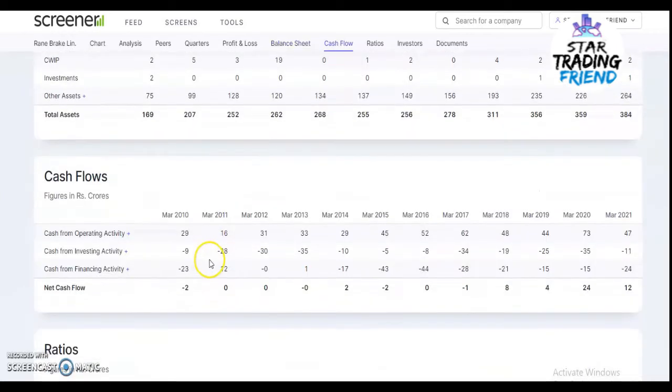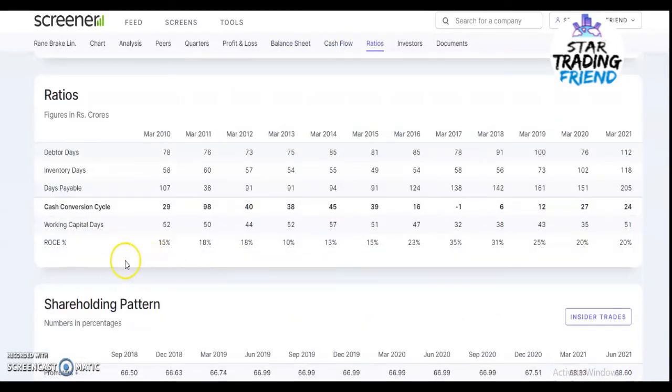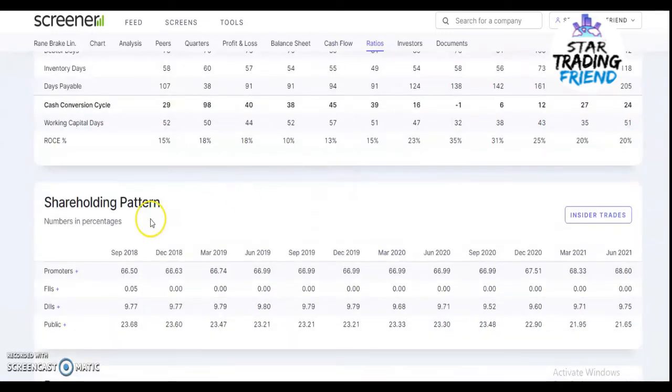Okay, and now if you see this ROCE percentage, 15% in 2010, and now it is 20% in 2021. And now we will see the shareholding pattern. Promoters are holding 68.60, and in the previous year it was 68.33.